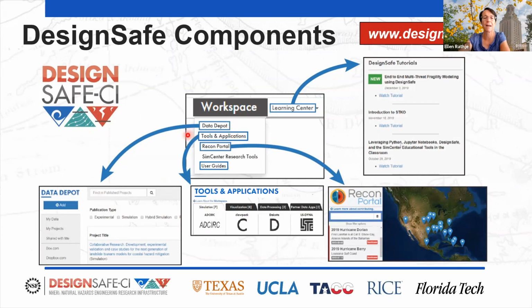We have our tools and applications section, and that's where our tools that run on the HPC systems are available, as well as various cloud-based tools. Another component that's relevant to the work we do in natural hazards is the Reconnaissance portal. It really represents a mechanism to find data that are associated with natural hazard events. So I'll talk a bit about that.